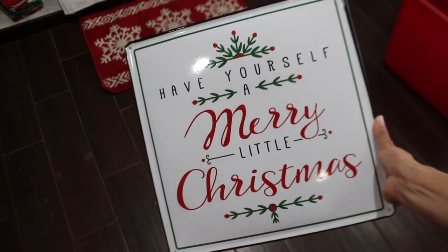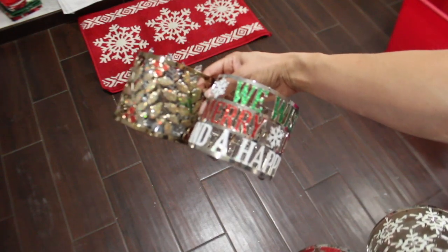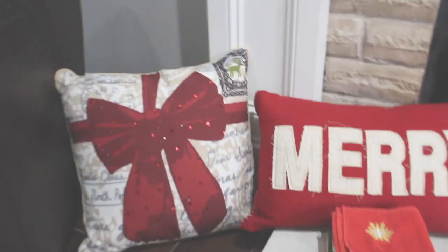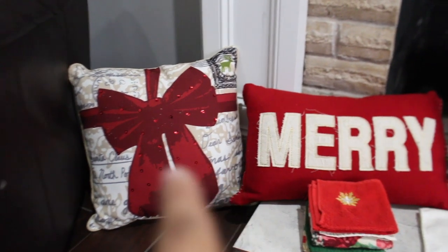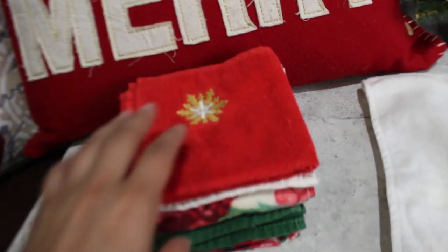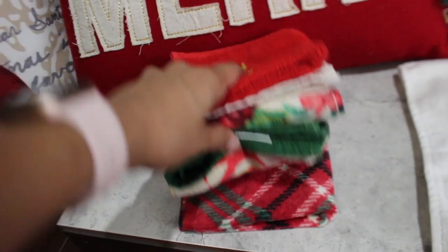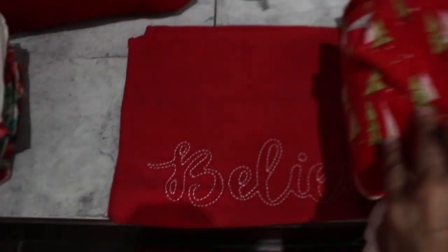It's really pretty. I also have a few of these candle holders from Bath and Body Works a few years ago. And the last few things I'm going to show y'all are just a couple of these pillows. Don't remember where that's from. That one I believe is from Target. And I just have some cute little Christmas washcloths. A couple of hand towels, or 3 of them.